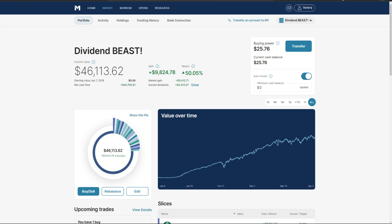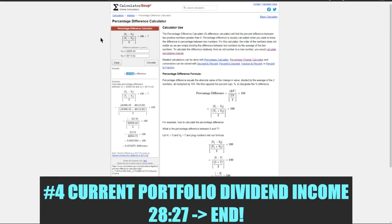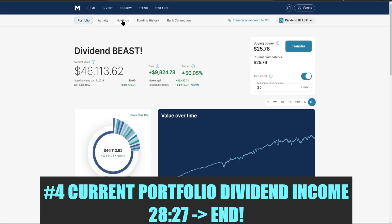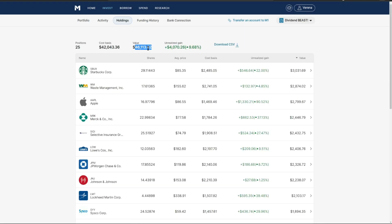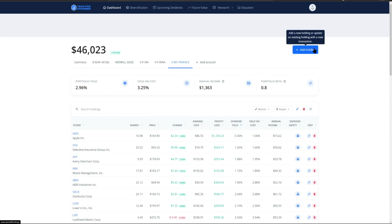So jumping into number 4, the dividend tracker. We did actually update our portfolio as we kind of saw earlier. Our holdings have been updated. So you can see here our value is $46,113.62. That is because Schwab was added to our portfolio. We only bought 1.23 shares, but that is not in our holdings here.